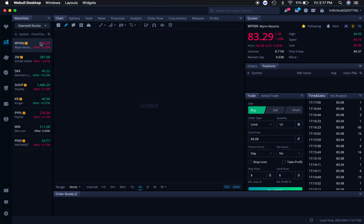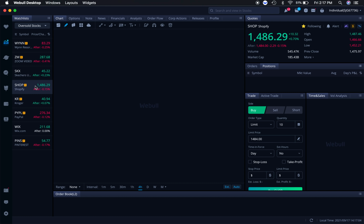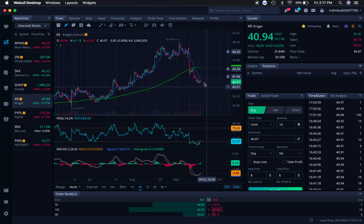We've broken down stocks like Wynn, Shopify, and Kroger. These are all stocks that have recently pulled back. And because of how much they have pulled back, they offer some upside potential if they actually begin to indicate signs of a recovery.